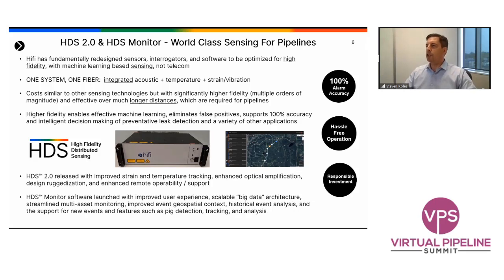But Hifi used to use older conventional distributed sensing technologies, specifically that were used or designed around telecom fiber. But we found it lacked the performance and the distance required for pipelines. So we developed a next generation version of fiber optic monitoring, again, which we call HDS, or high fidelity distributed sensing. It is unique in that its performance is extremely high fidelity, multiple orders of magnitude higher on performance. It's integrated around acoustics, temperature, and vibration and strain, all with one sensing fiber, all with one system. And it is, again, optimized over very long distances.